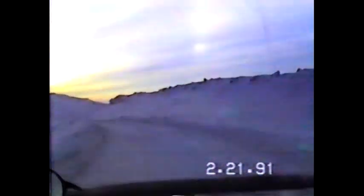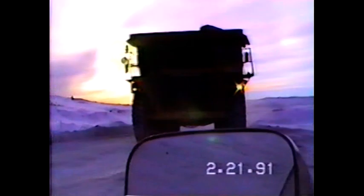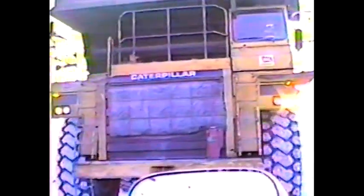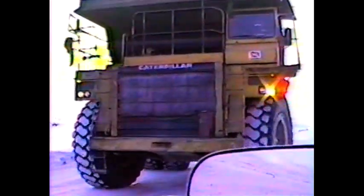That's a 777 Caterpillar, $500,000 truck. Oh, Jack. That's Jack Larrabee. 900 horsepower. 85 tons.